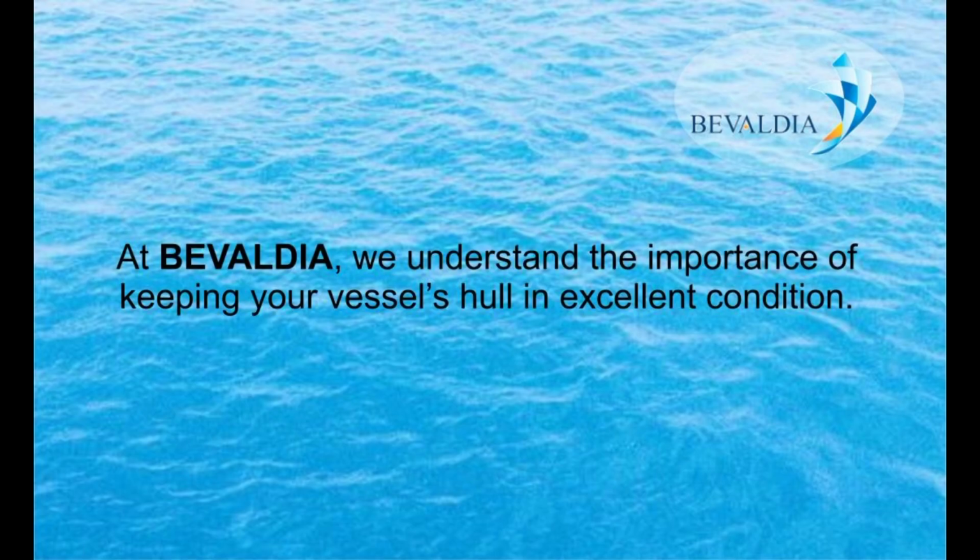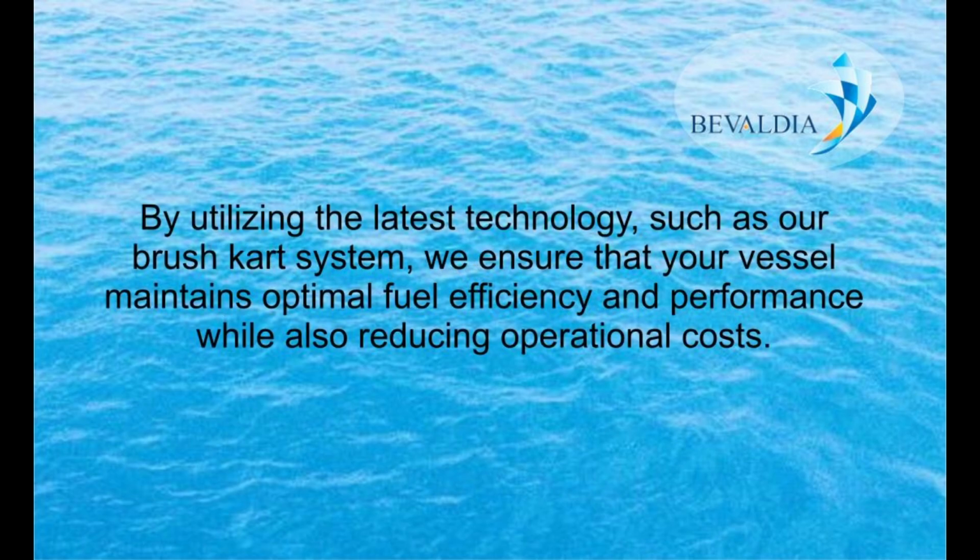Hull cleaning. At BEVALDIA, we understand the importance of keeping your vessel's hull in excellent condition. By utilizing the latest technology such as our brush cart system, we ensure that your vessel maintains optimal fuel efficiency and performance while also reducing operational costs.